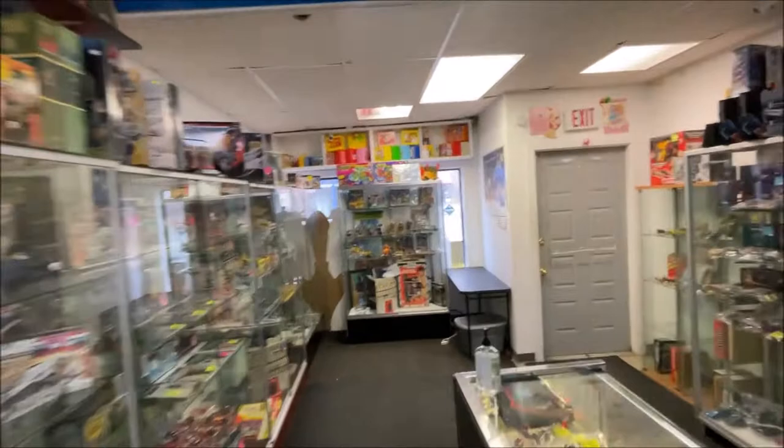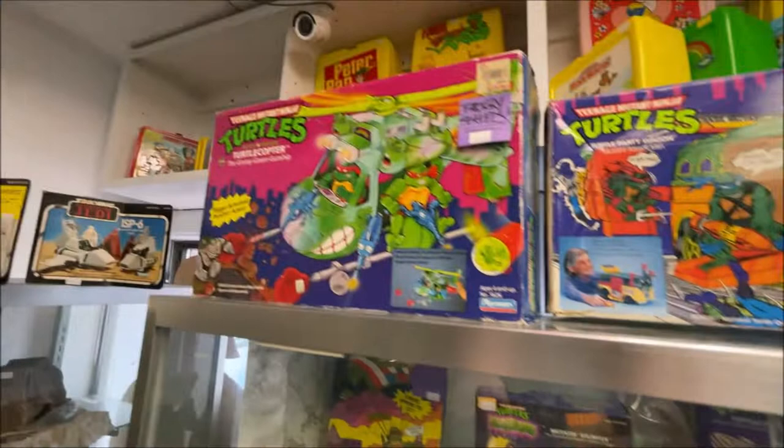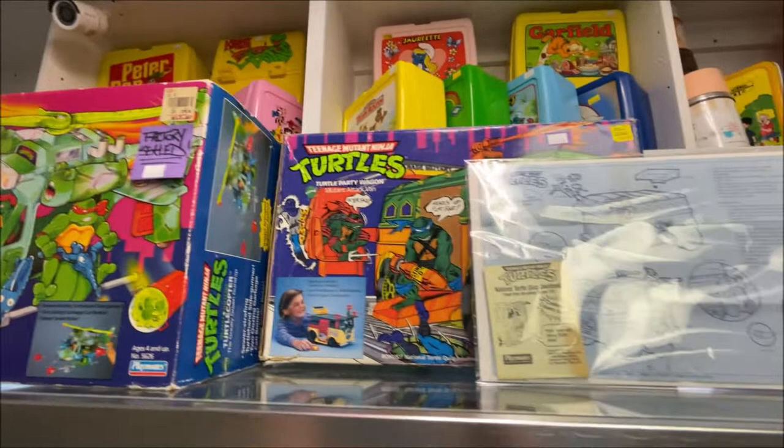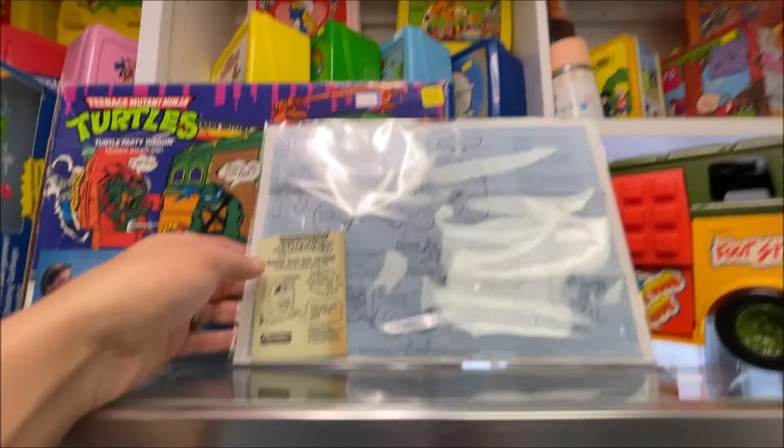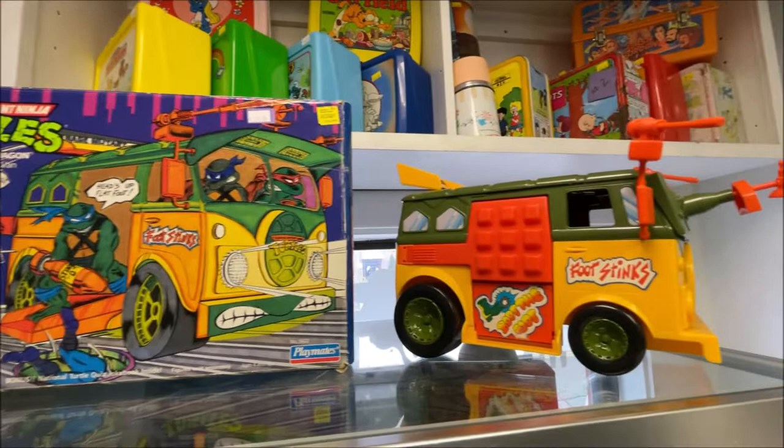I'm eyeing this cheapskate over here. Or not the cheapskate, but the turtle cycle. Someone bought the knucklehead. Look at that, factory sealed turtle copter. You have this? I have a complete wagon, but not the box. That's pretty cool. Look at that. I love the early artwork because it's so much like the comics.